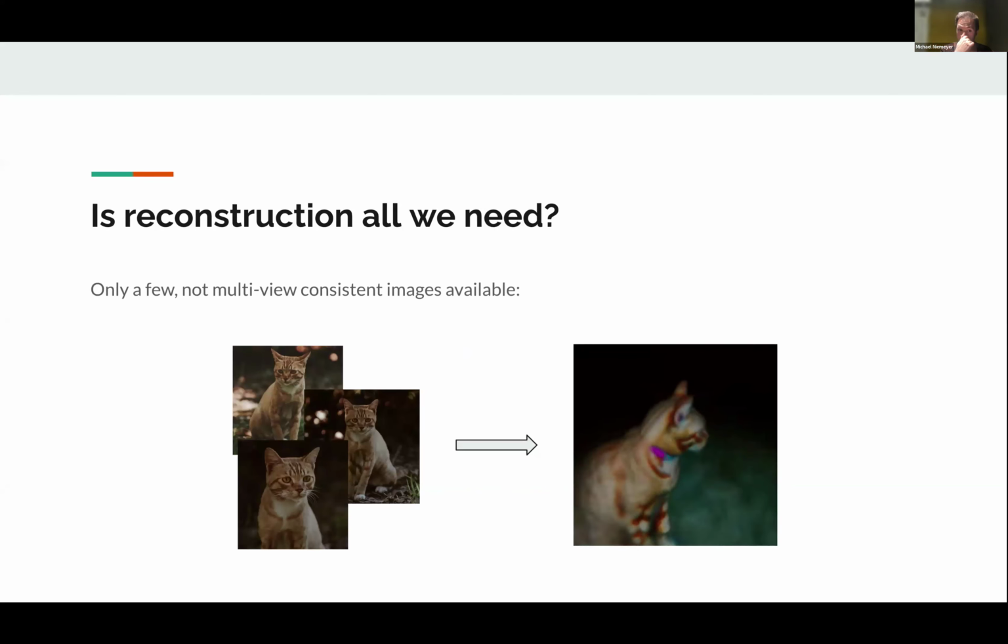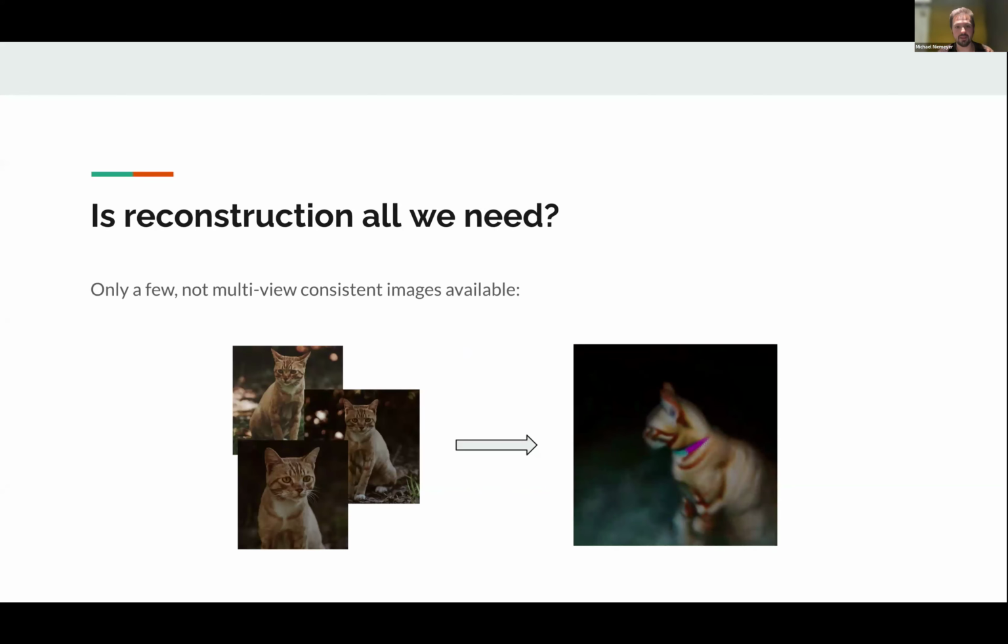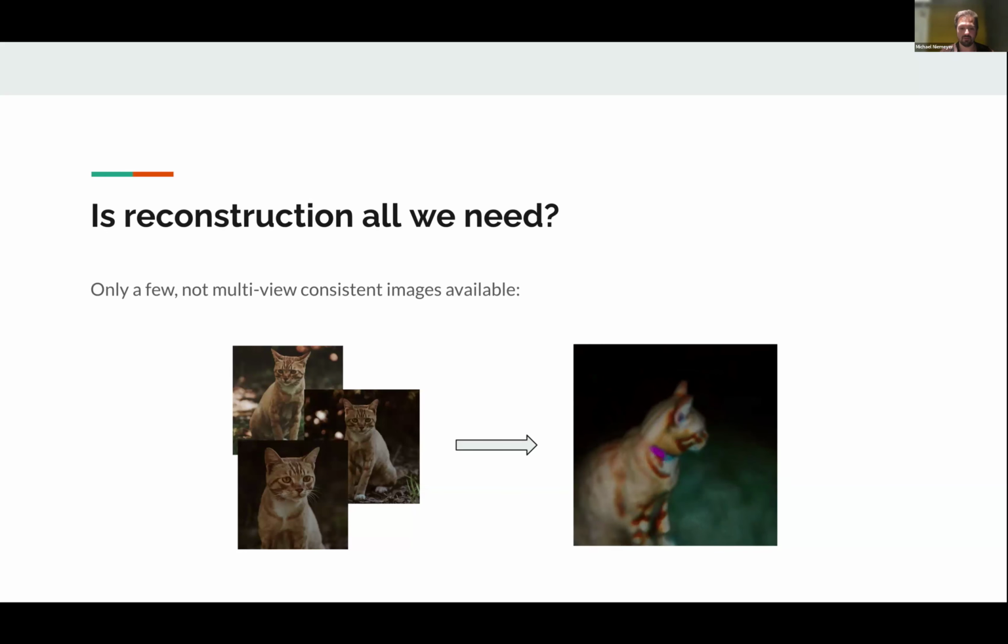Another aspect is that often, if you give it to users or to people, the way you capture the scene is rather sparse, and you might even have images captured from different times, with different lighting, etc. So you might want to have a method that can reconstruct although you don't have this dense coverage.